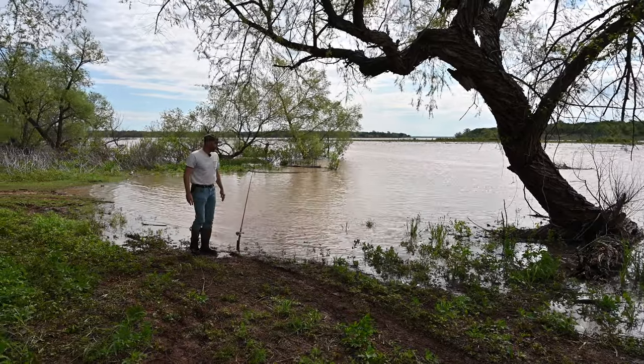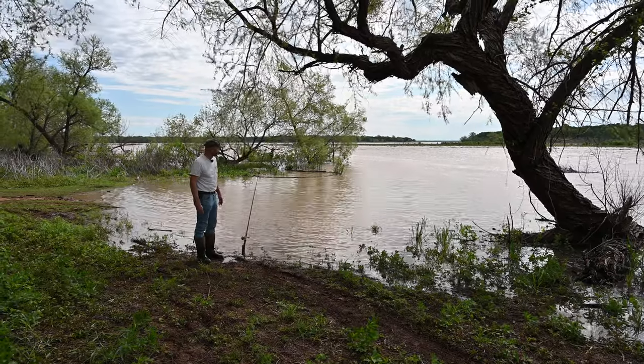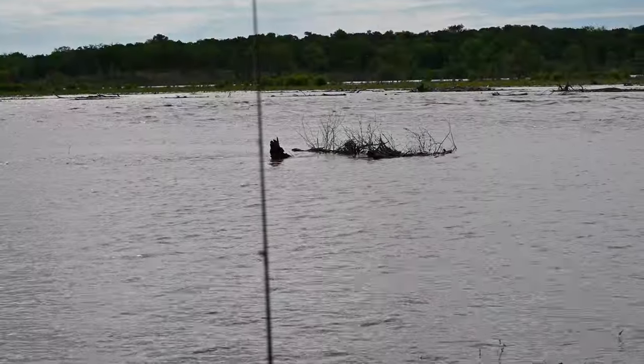Put that one right out by that floating debris out there. That's always a little bit of structure. Even in running water, I like to target it.